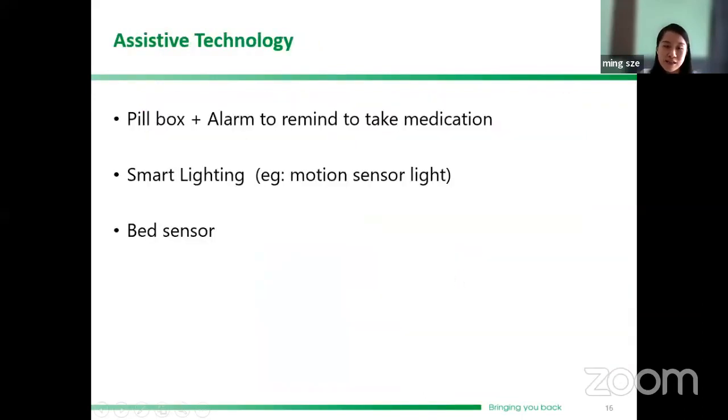Okay, and other assistive technology, including the pillbox and alarm. As many as 75% of seniors don't take their medication, and the main reason is that they simply forget to take it. So with the pillbox and also smartphone apps that have a reminder, they can set the reminder to remind themselves to take the medication. And with the pillbox, we can organize the pills for them so that it's easier for them to know that this is for morning, this is for afternoon, this is for evening.